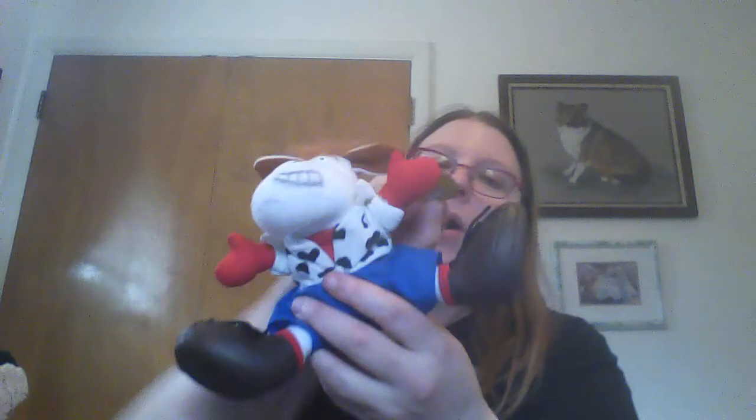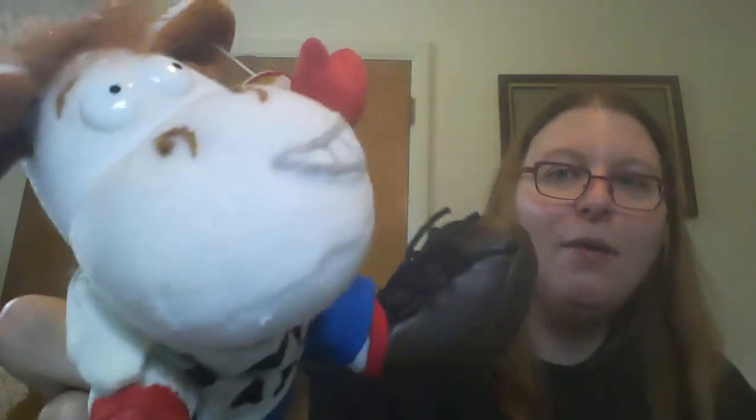But I found this guy who was still in his plastic when I got to him. He is Mootown Snacks Dynamo Mo, the cow. What I really love about him is he is wearing a cow print shirt. That's not him, that is his shirt being cow print. Again, I collect advertising figures. And then this was actually only a quarter.